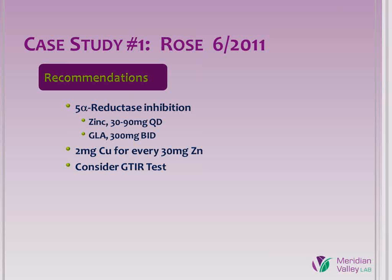That's a test we do here at Meridian Valley Lab where we graph out the patterns of insulin. There are 6 different patterns of insulin resistance that have been identified from normal to straight out diabetes. That's a very useful test. We'll talk more about that in another webinar.